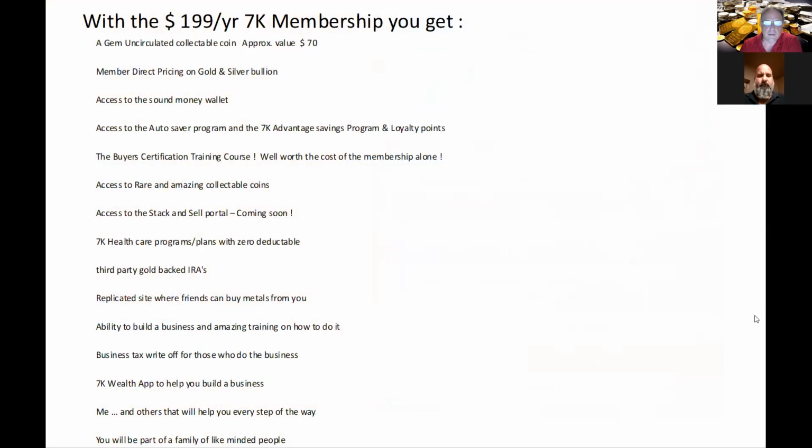With a $199 per year 7K membership, you're going to get a gem uncirculated collectible coin with an approximate value of about $70. You're going to get member direct pricing on gold and silver bullion, access to the Sound Money wallet, the Auto Saver program, the 7K Advantage Savings program and loyalty points. You're going to get that buyer certification training course, and access to the rare and collectible coins and to the stack and sell.